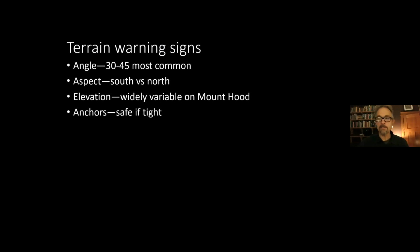Anchors are basically trees or rocks that prevent the slope from sliding. Generally, if the trees are tight, they offer some protection from avalanches, especially if they're too tight to ski or snowshoe through.